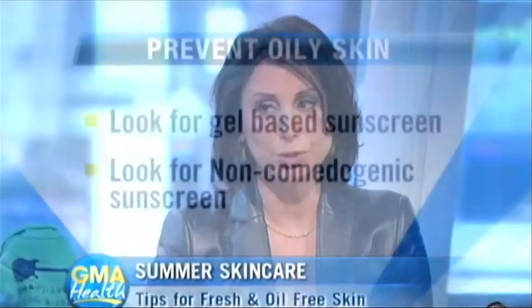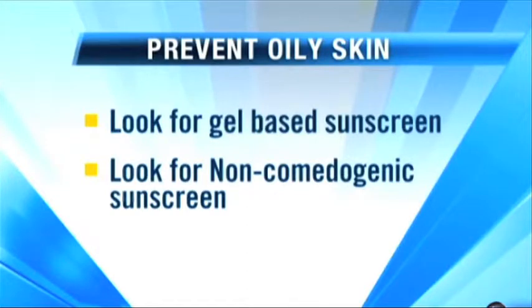Now, there are a lot of people who know they should be wearing their sunscreen, but avoid it because, as you said, in the summer months, they tend to break out. They're oily already, and they feel like the sunscreen is just adding another layer of oil to their skin. Exactly. So one thing you can do is look for a gel-based sunscreen that will be less oil producing, or get a lotion that has been tested for what we call non-comedogenicity, which doesn't create pimples, that has SPF in it. Like Aveeno has a product like that.